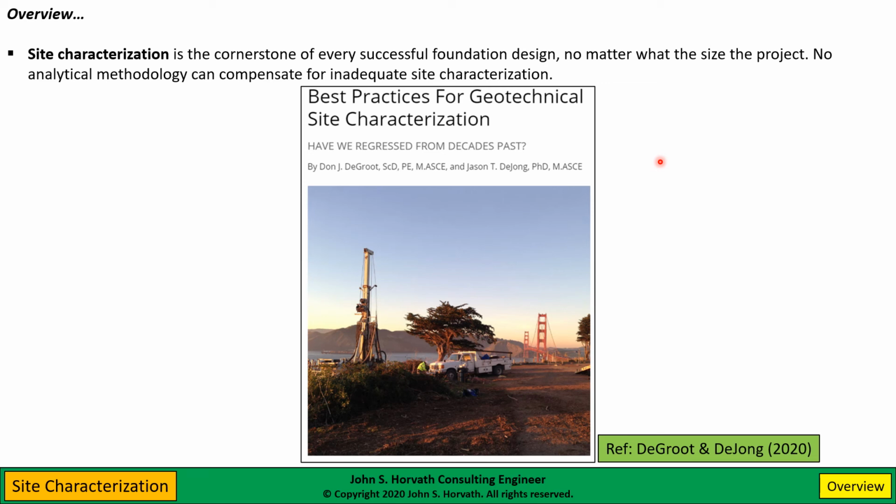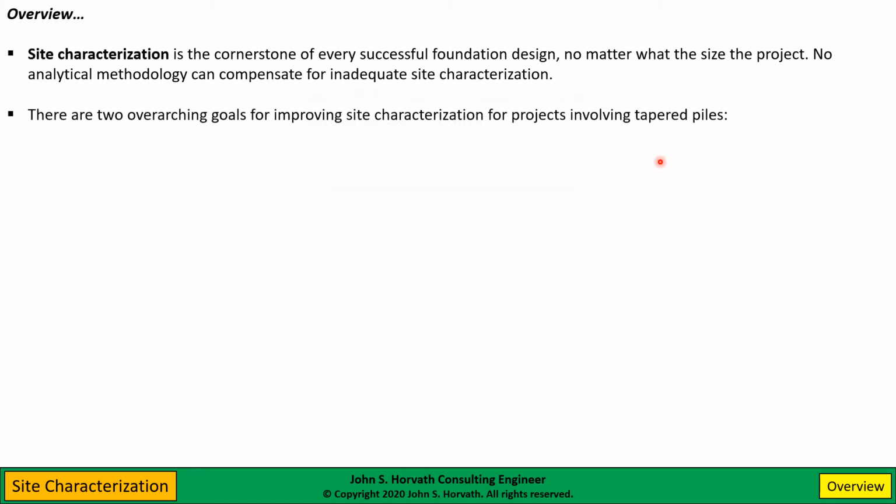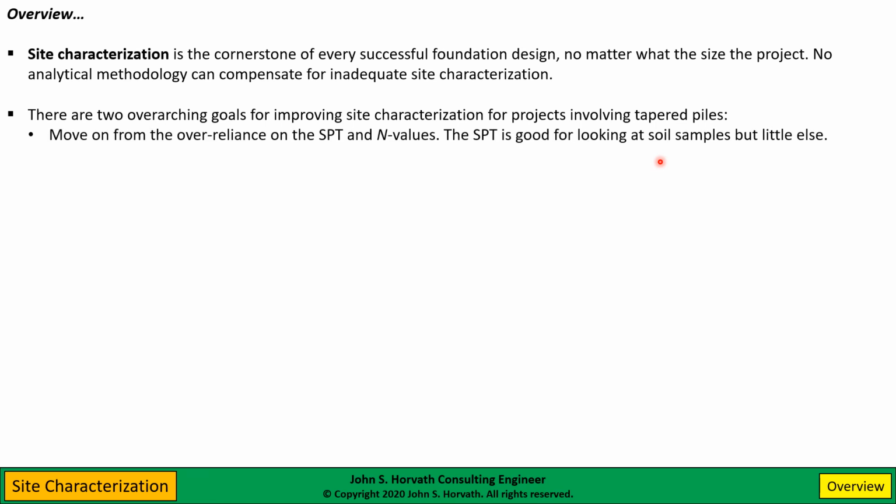So this is why I'm emphasizing the importance of site characterization, and specifically if we're going to improve what we do with tapered piles in terms of analytical methodologies and resistance forecasting, there really are two overarching goals that we have to accomplish. Number one, we have to move on from the standard penetration test and SPT N values. There's been what I feel is an obsessive over-reliance on SPT N values, especially in coarse-grained soil.